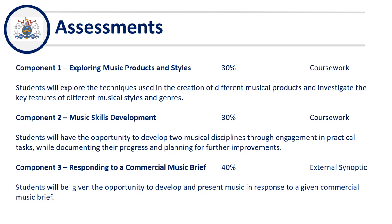Component 1 links heavily with the music industry and requires students to develop skills in a variety of music creation techniques, from live performance to recorded music, sequencing and sampling, through to music for film and television. This component is internally assessed and externally moderated, and it's 30% of the course.